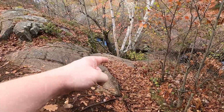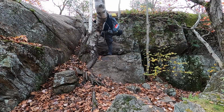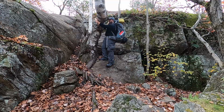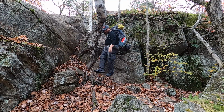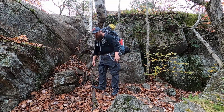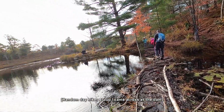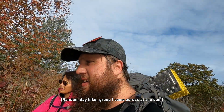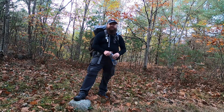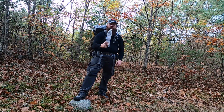Here it is. This is the big 10-foot rock scramble that I was talking about. That's why trail runners with really good traction are a good idea. One of the benefits to hiking and backpacking this time of year is that your water is always cold.